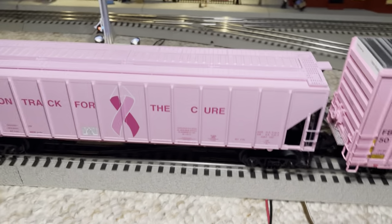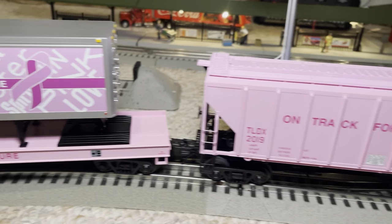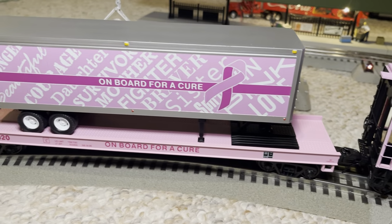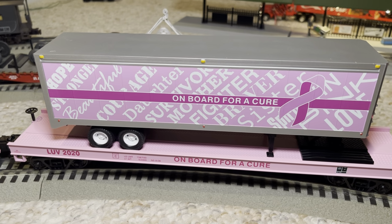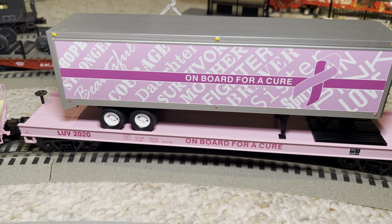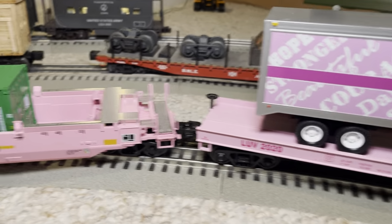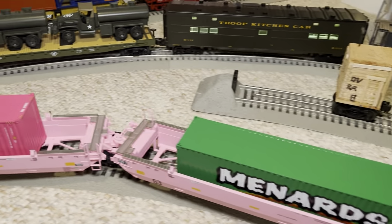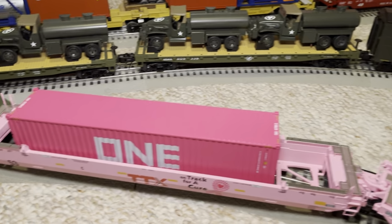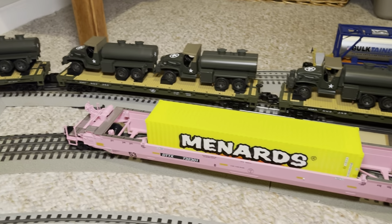This there, that's another MTH. That's your covered hopper. This one was at Stockyard Express. On board for a cure. Love it. And then these, which I don't have the proper shipping containers, so I had to borrow out the Menards.